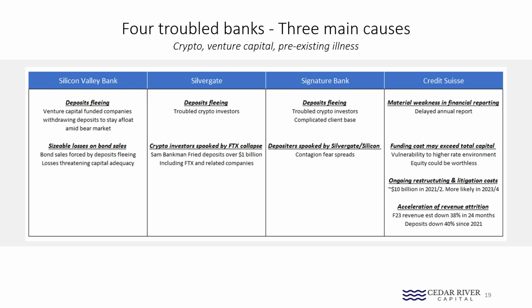The potential realized bond losses were of size to the point that it threatened the overall capital of the company. In contrast, Silvergate had the crypto problem. FTX, Sam Bankman-Fried, and related companies had over $1 billion in deposits at Silvergate. Deposits started to flee rapidly as headlines worsened. Signature Bank also had a crypto problem. If Silvergate failed, Signature would seem to be close behind, especially given Signature's complex client base.